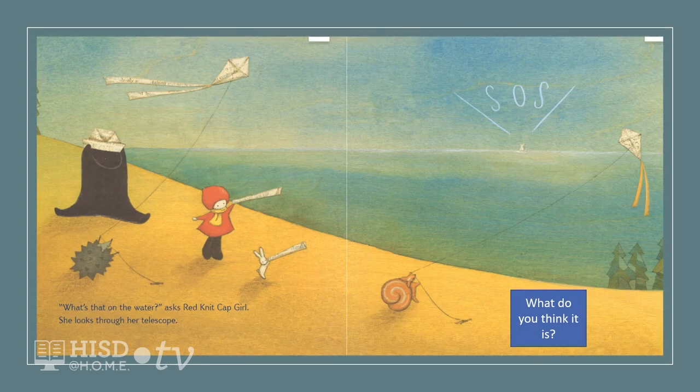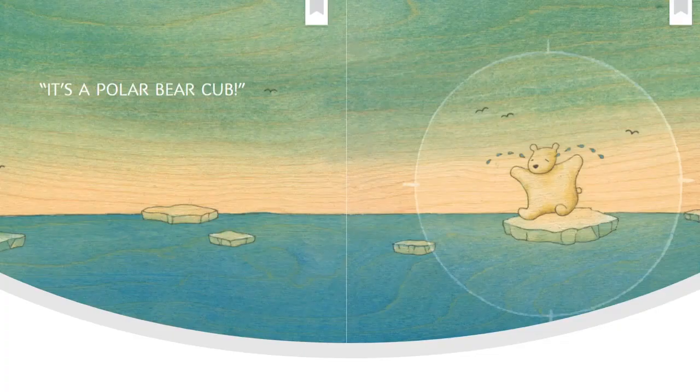Boys and girls, I would like for you to turn to someone in the room and ask them, what do you think it is? It's a polar bear cub.